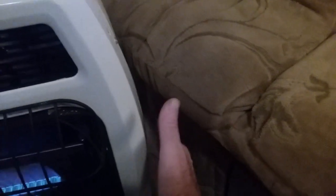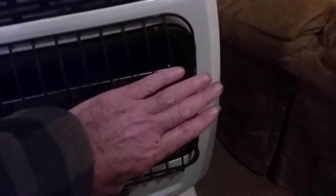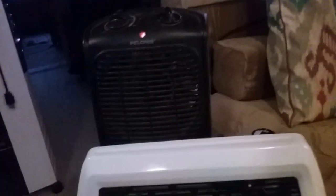Notice on this side, it's not hot at all. It's a little warm, not much, and it's been running for several hours, so you can put your hand right alongside of it. Same thing on this side. There's hardly any heat coming out right here either. It's all coming out of this vent up here. Ooh, that's hot. And then this thing disperses it. There's my chair right there. It's perfect. That's like a space heater for me. This little thing's been working beautifully.